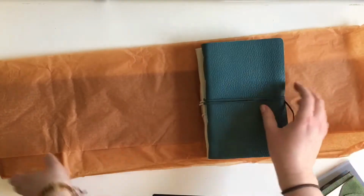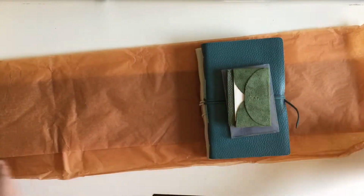So we'll see what I do with those. Worst case scenario, I'll just give them away. But I'm excited to use them. So that's all from Anthropologie.